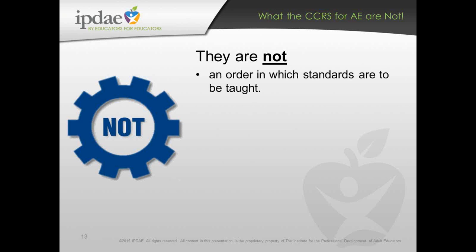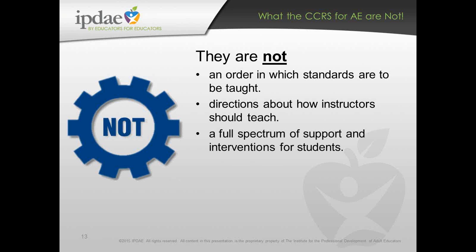They're not an order in which you're to teach these. These standards cover a lot of different territory, but they're not set up like, oh, day 1 is this and day 2 is that; rather, you can look at them across the board. They don't tell you how you have to teach this. It's not a formula where you open with a certain statement and end with something and do specific things. They don't give you that direction, but they give you that opportunity to open up. They're not a full spectrum of support and interventions for students, so they don't cover everything that is out there. There are other things that we want to pull in and work with.